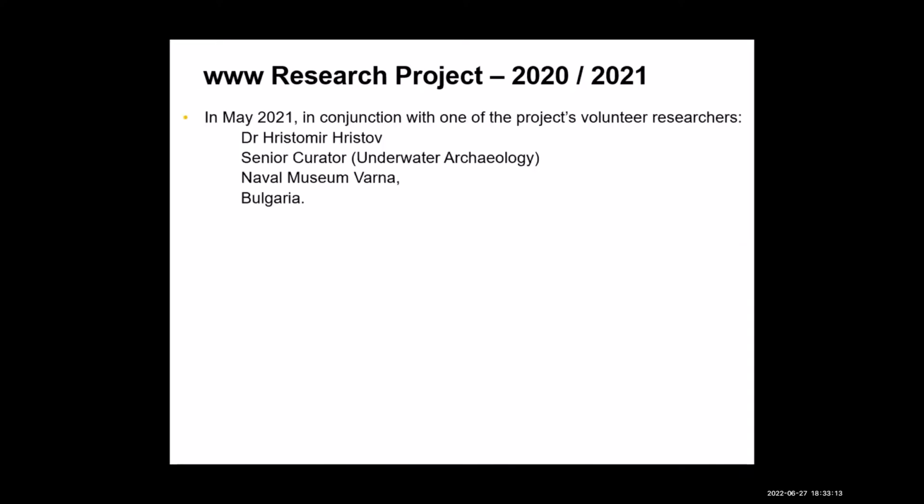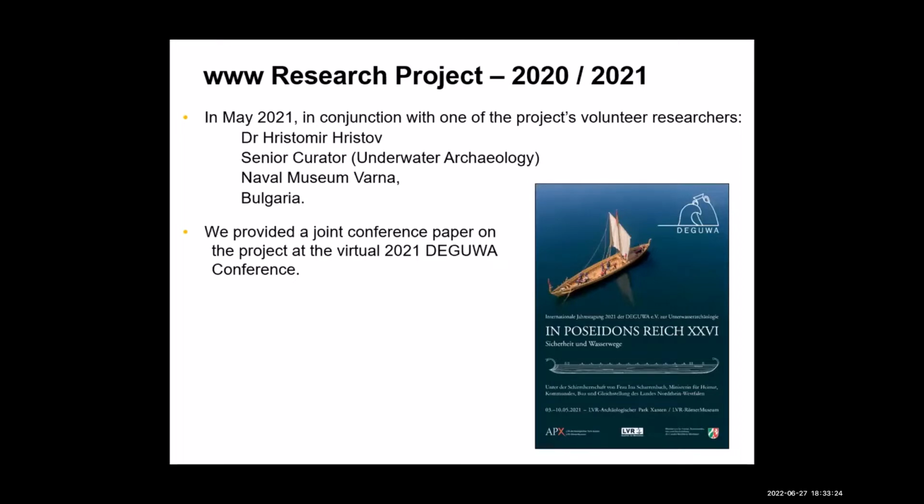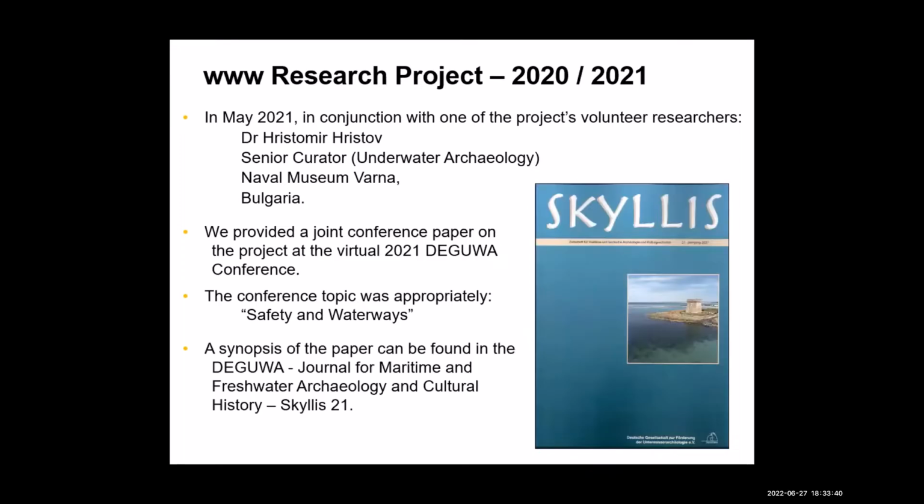So in May last year, in conjunction with one of the researchers, a doctor from Bulgaria, who'd undertaken a couple of the wrecks to research, we provided a joint conference paper at the DEGRA conference last year. It was very convenient, the conference being titled Safety in the Waterways. So it dropped straight into what we'd been doing with this project, although our project, as you can see, didn't involve a lot of safety in lots of areas. And the synopsis of our paper can be found in DEGRA's journal for that particular conference.